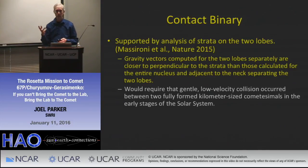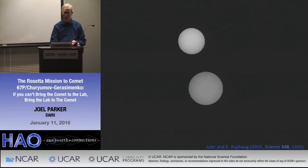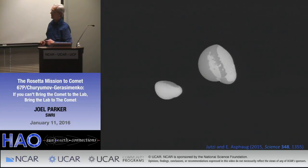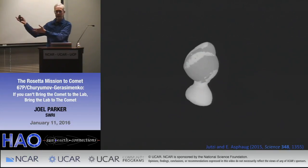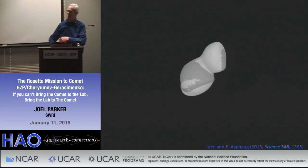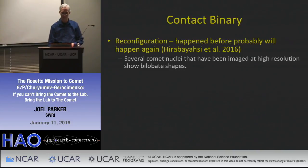To stick together like that would require a low velocity, rather gentle collision. Otherwise, it would be disruptive. And you can get those. You can run models of different ideas of parameters of what you might expect for the physical properties of a comet, and you can get things that happen like that with a gentle collision. Now, of course, this is a model run that gave you the answer you wanted. You could also have ones that don't, but it shows the plausibility of being able to do that. And in fact, it is very likely this has happened to that object, 67P, many times already in the past.